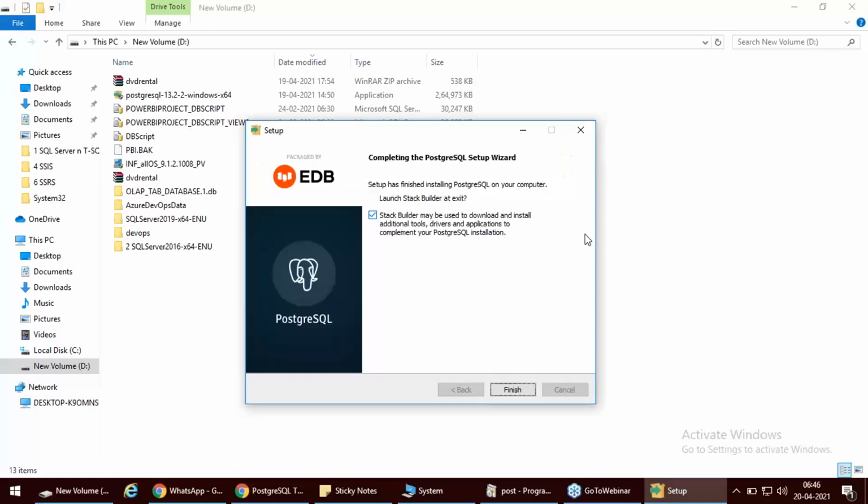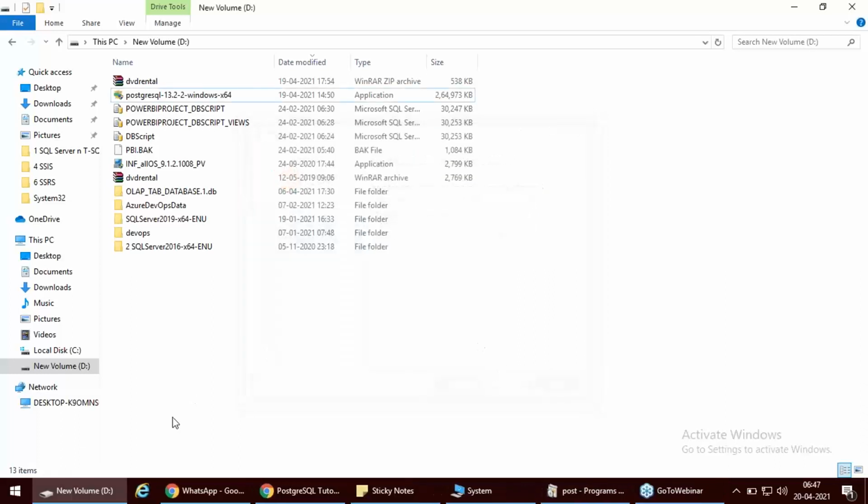Yes, friends. After installation, it's done now. Immediately you get this screen automatically, completing the PostgreSQL setup wizard. Setup has finished installing PostgreSQL on your computer. Do you want to launch Stack Builder? Uncheck. We'll do the Stack Builder separately. For now, finish.